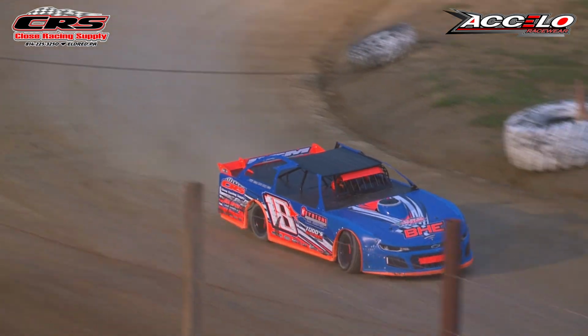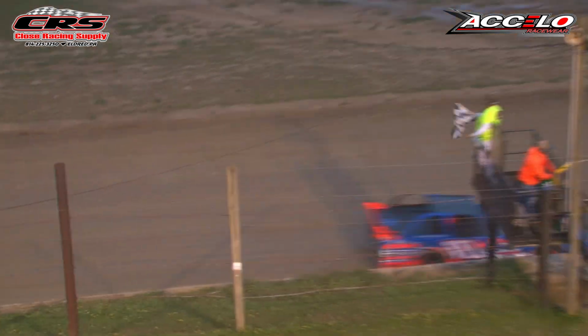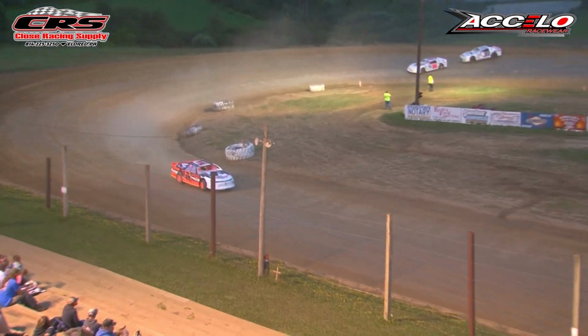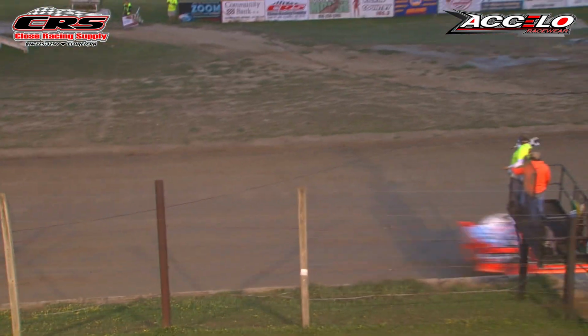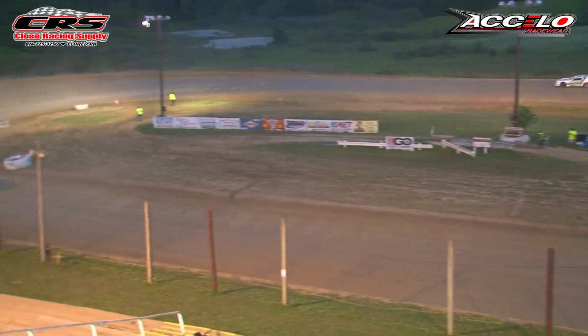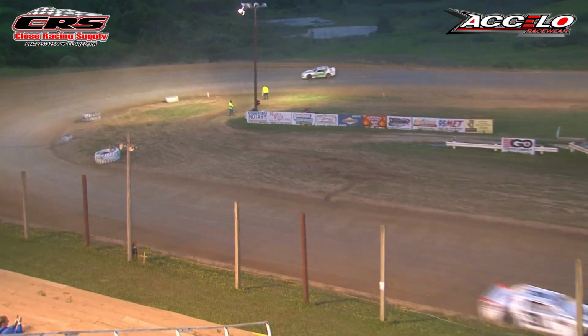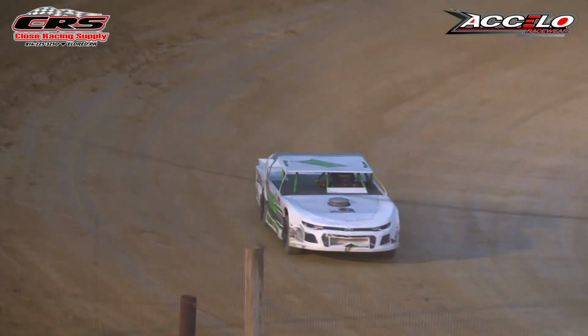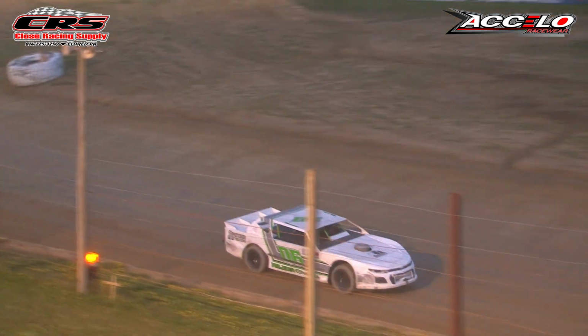Dylan CC will bring it across the line to win heat race number 3. Second is Reitner. Third is going to be Josh Webster. Fourth will be Michael Williams. Fifth will be Mick Seeley. And Mike Wilbur will round out the finishing order.